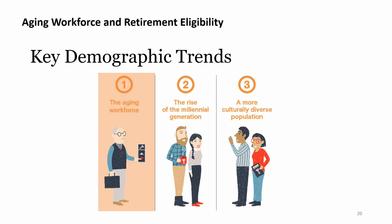First of all, the key demographic trends today. There are 3 key trends, and that is not only the aging workforce, which we're going to focus on today, but also, culturally, the rise of the millennial generation and the challenges that exist there, and also a much more culturally diverse population as well. That actually goes into some work that John Bruner and I are doing to update our D&I perspective, bringing some cultural factors into that whole D&I report, which we're excited to be looking forward to doing.